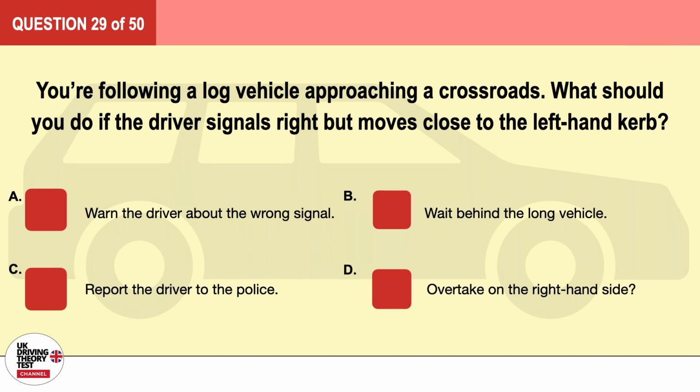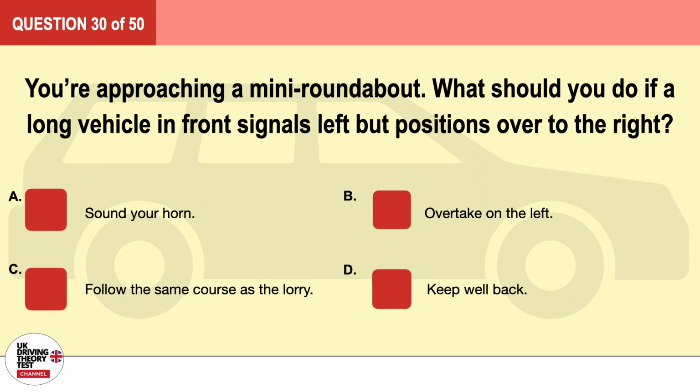The correct answer is B. Wait behind the long vehicle. Question 30. You're approaching a mini roundabout. What should you do if a long vehicle in front signals left but positions over to the right? A. Sound your horn. B. Overtake on the left. C. Follow the same course as the lorry. D. Keep well back.